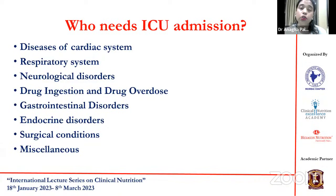But at the same time, acute respiratory distress syndrome or exacerbation of chronic obstructive pulmonary disease may require admission in the ICU, where the respiratory rate is going very high or very low and the patient requires ventilator support, and may of course need ICU admission.